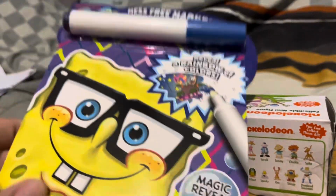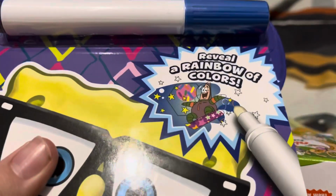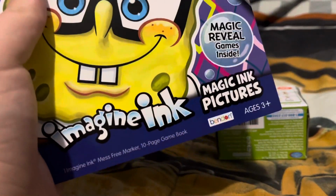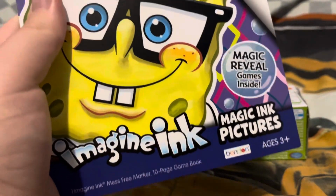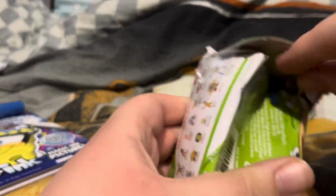And I also found the SpongeBob Spree Mart Imagine Ink, Magic Ink Pictures, with a magic reveal inside. I'm just gonna open up this one first. The Nickelodeon thing.